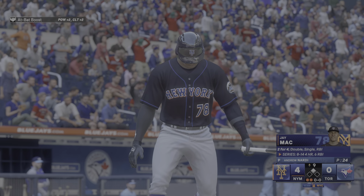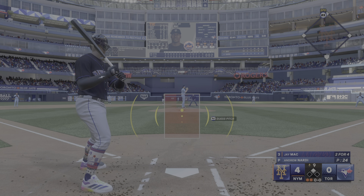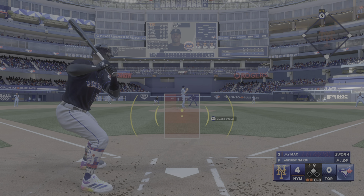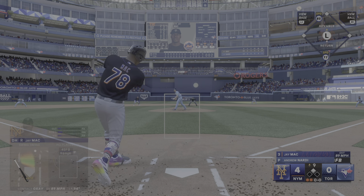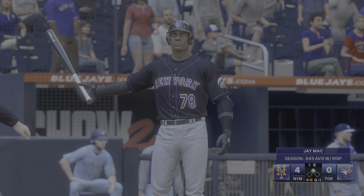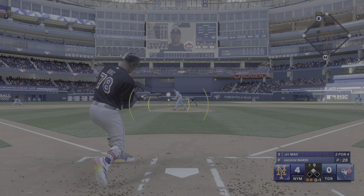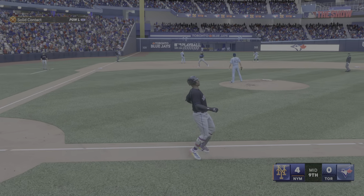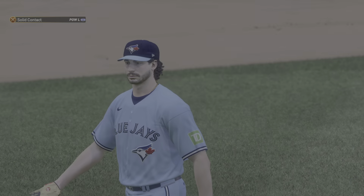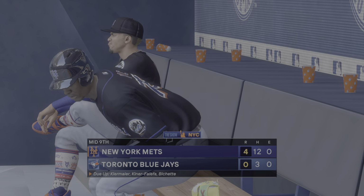Man in scoring position with 2 away. So up next for New York, Jay Mack. And a foul ball. The 0-1. Ripped to third, but handled, and that'll end the inning. Bottom of the ninth coming up, and we'll see if he can complete the shutout after the break.